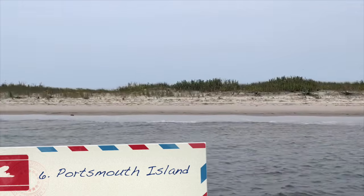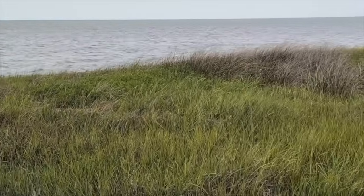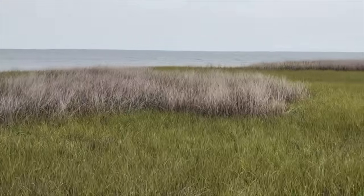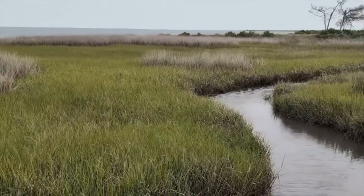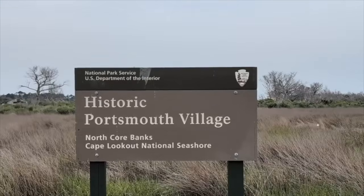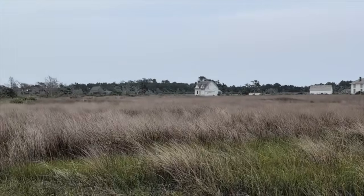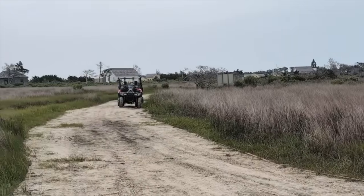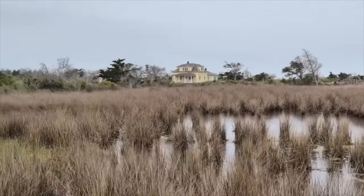Number 6 is Portsmouth Island, which is an uninhabited barrier island just south of Ocracoke. While it is true that no one lives there now, this island was home to a village that was founded in 1753. At one time, it was the largest settlement on the Outer Banks. But the last residents moved off the island in 1971. Today, it's managed by the National Park Service as part of the Cape Lookout National Seashore.